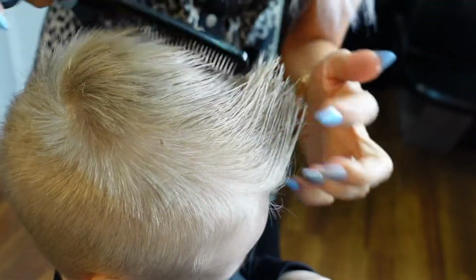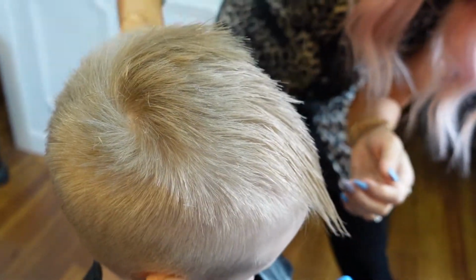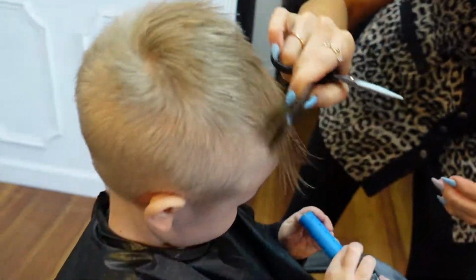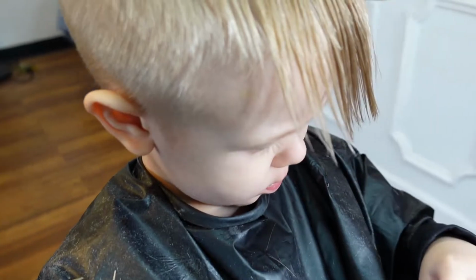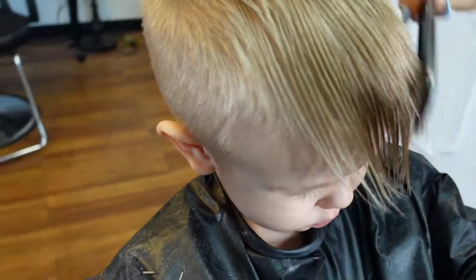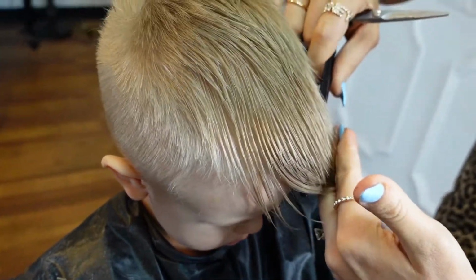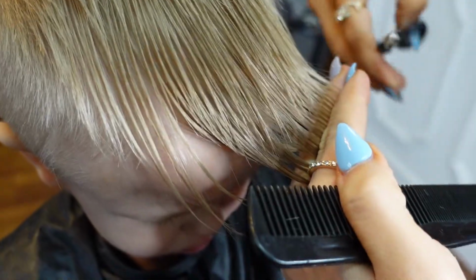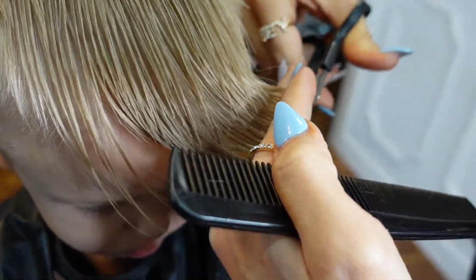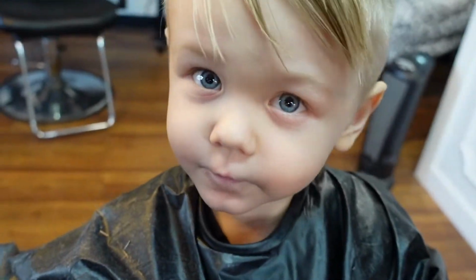Okay, so then the last step to this is going to be combing it down and seeing what you need to do to the bangs. Obviously his are wet and he has stick straight hair, so they just stick out. So what I like to do so that when it is not styled, it still looks like a nice haircut, I will just go along here. And I do kind of point cut, so it's not just straight.